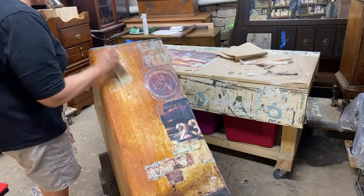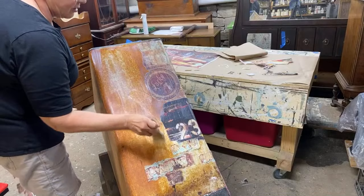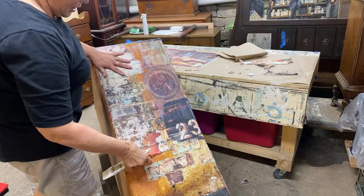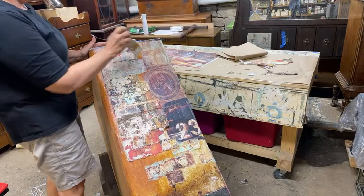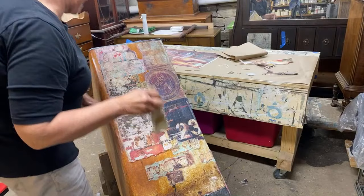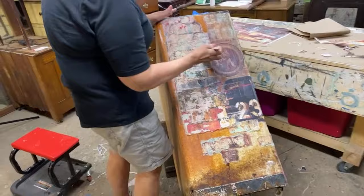And for a project this size, you're probably going to use a whole container of Fusion decoupage and transfer medium. But with that rust under there, it almost looks like it's part of the industrial design. You could also pick a very graphic type of stencil and stencil in some areas, but I'm just loving this natural rust finish. Totally.